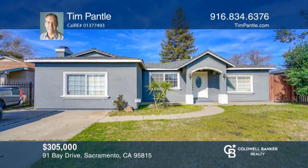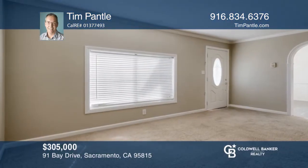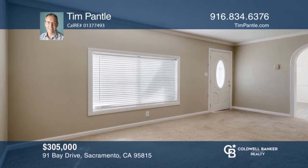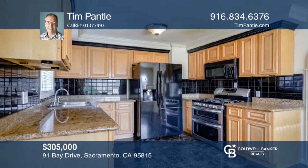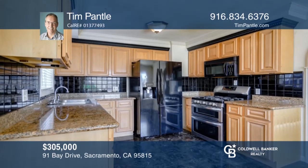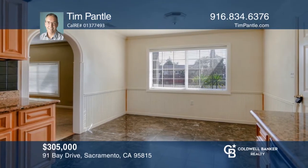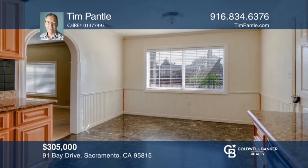This beautifully updated home offers 3 bedrooms and 1 bathroom. The kitchen features granite countertops and a stainless Kenmore stove. The dining area has been highlighted with a wainscoting finish. The family room has surround sound speakers, an arched doorway leading to the kitchen, and a gas wall furnace.